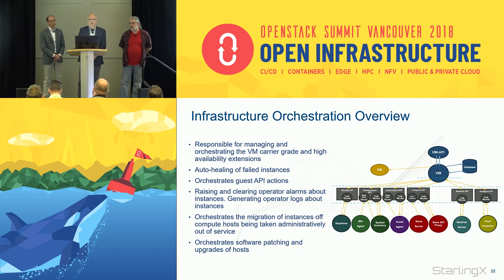It also attempts recovery of VMs that fail. It coordinates the recovery of virtual machines in the case of a disaster scenario. For instance, you lose power to the rack. Once the host is recovered, then it will systematically recover the virtual machines.